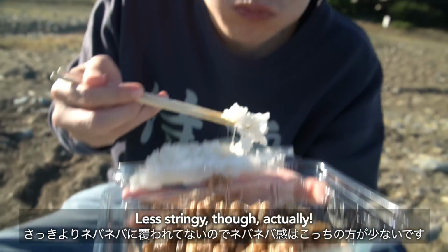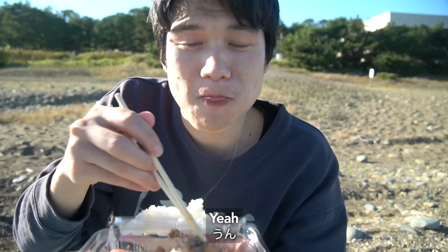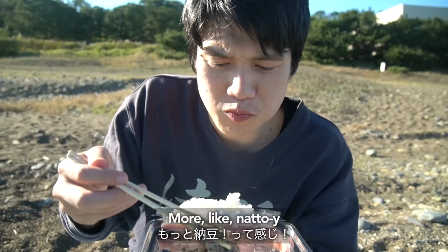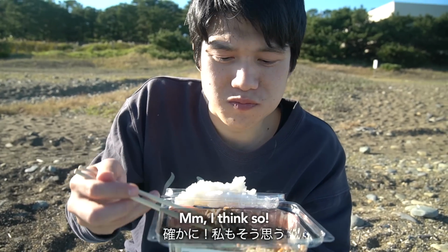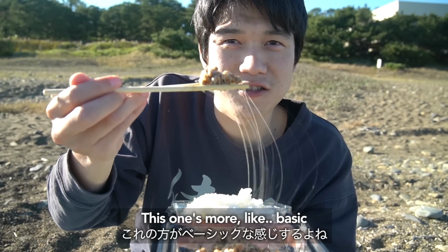Less stringy though, actually. You're not covered in strings like you were with the other one. This is much more natto. Yeah, but somehow it separates nicely. I think so. More what you expect.